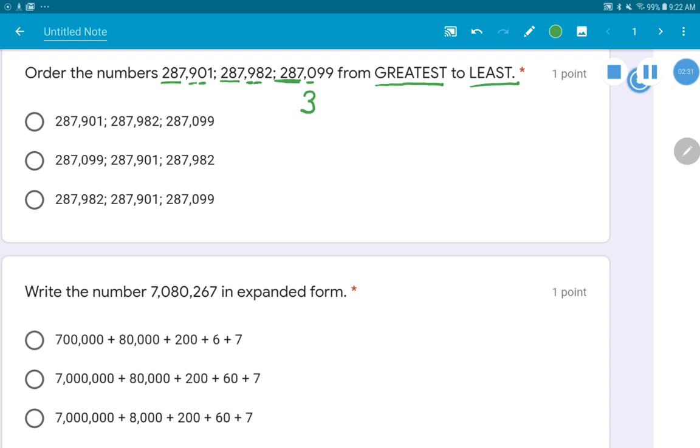287,982 is more. 8 tens is more than 0 tens. So I know that this is my greatest number. This one is in the middle, and then of course we've already figured out our least. So 287,982 is the greatest, 287,901 is next, and 287,099 is the least. So the correct answer is the last choice.